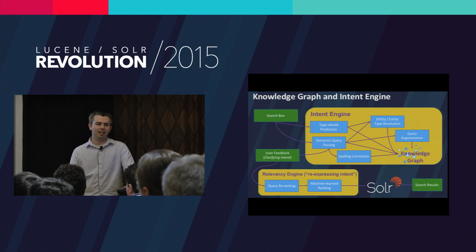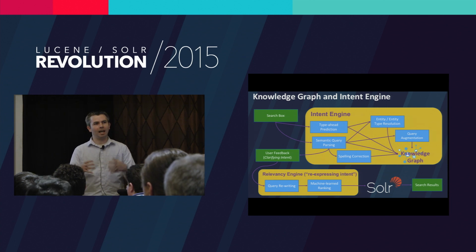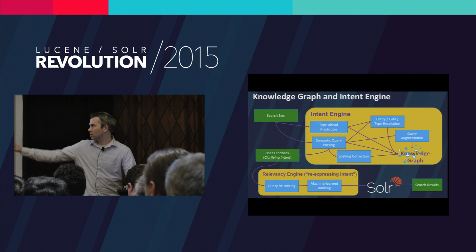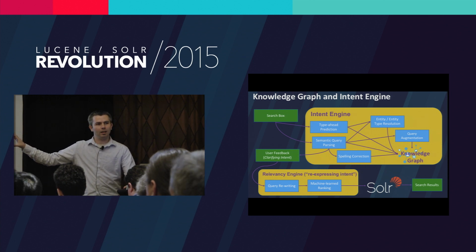And then there's entity and entity type resolution, query augmentation, and a knowledge graph, which ties everything together. And those are going to be most of what I spent my time talking about today. Once you've done all of that to understand the intent of the user, you obviously still have to turn around and execute a search against the search engine. And that's the bottom left-hand corner here. I'm going to mostly stay away from that today.